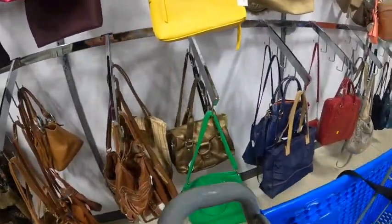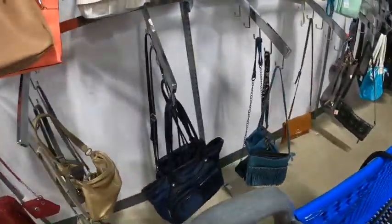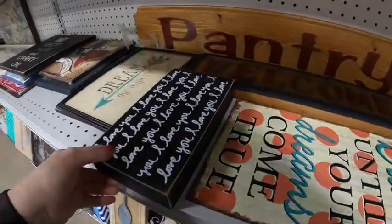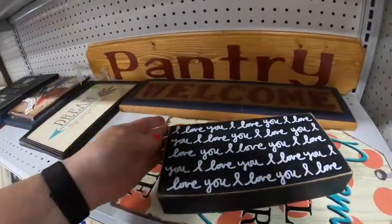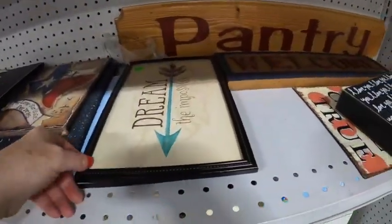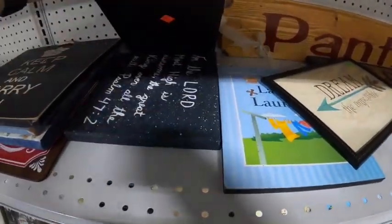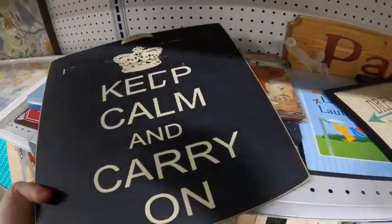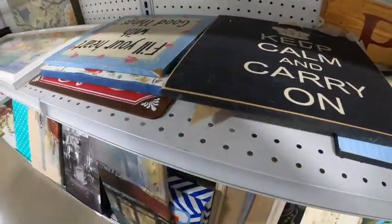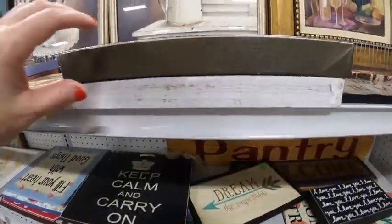Scanning across the purses. I didn't see any purses or bags that I... Y'all holler at me if you see some that you think are grab-worthy. I'm noticing more and more signs like these with like the words and phrases on them, not just at this thrift store, but pretty much all of them. I guess people are over it and they're done having kitschy signs. I don't know. You guys that sell them in your antique booths, because I know a lot of people put them in their booths, are they still selling there? Maybe they are. I just am seeing a lot more of them at the thrift stores.